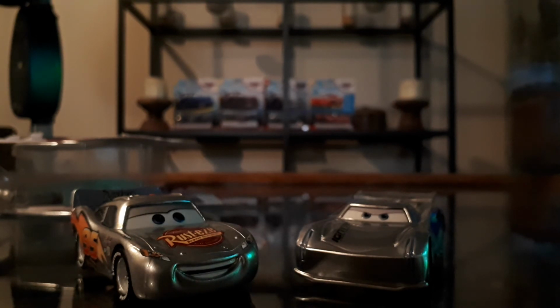And the reason why I say McQueen's not that bad is because I think that's actually movie accurate, whereas Jackson, I don't know. But yeah, that's going to wrap it up for this video on Silver Lightning McQueen and Silver Jackson Storm. Thank you guys so much for watching. I hope you enjoyed. Let me know in the comments below, what is your favorite out of these two? Mine's definitely McQueen. And what are your overall thoughts on the 2020 Silver Collection?